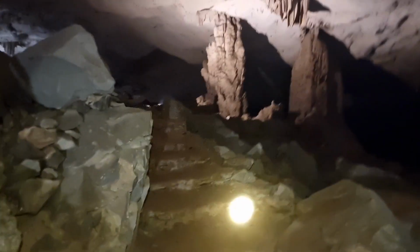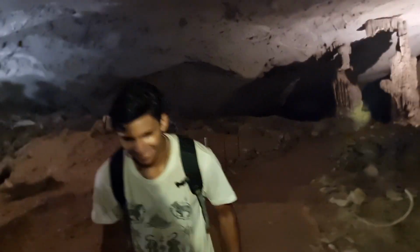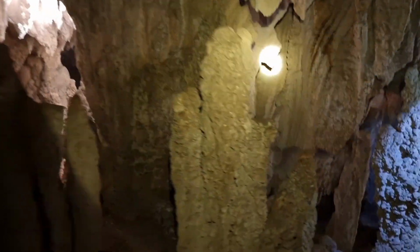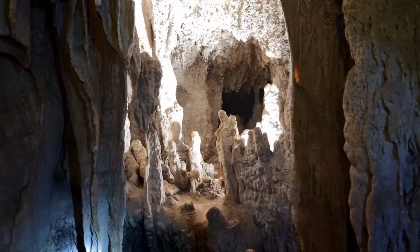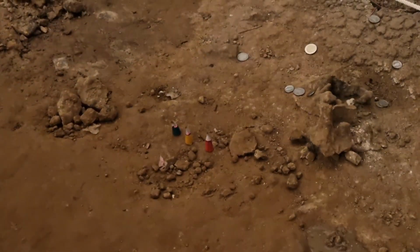Value for money, you just can't complain. Laos is so cheap. Never expected this either. This is my new favourite cave. But then, my ex-girlfriend's cave. This looks good.